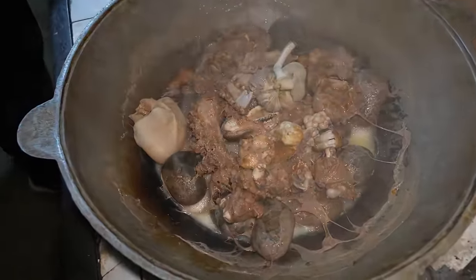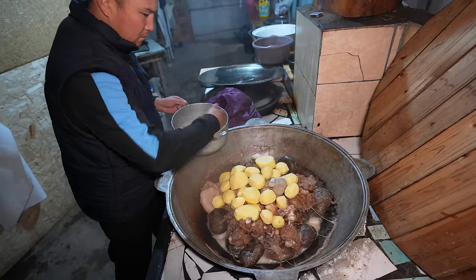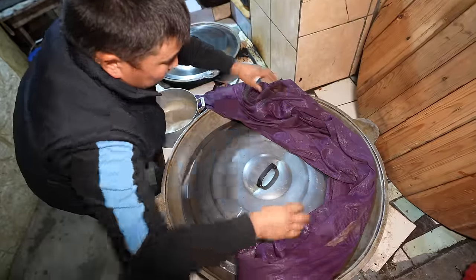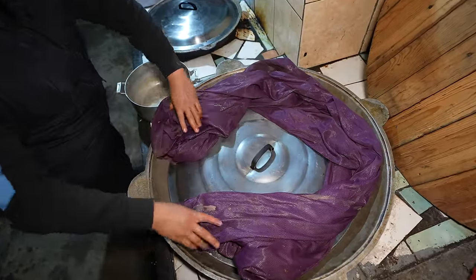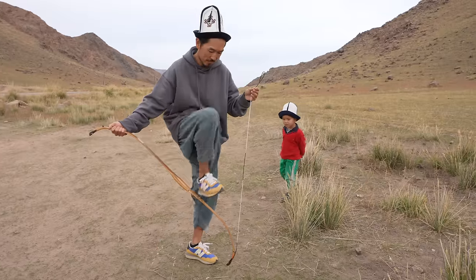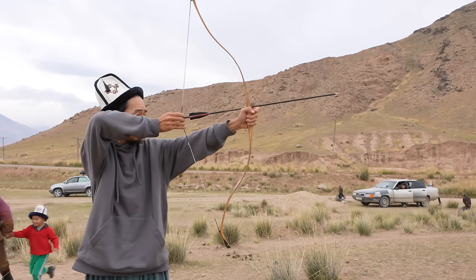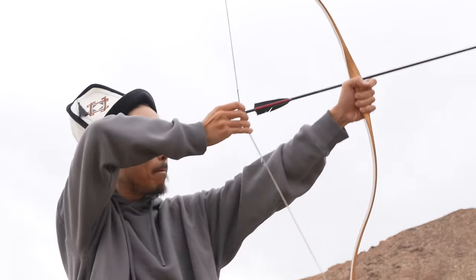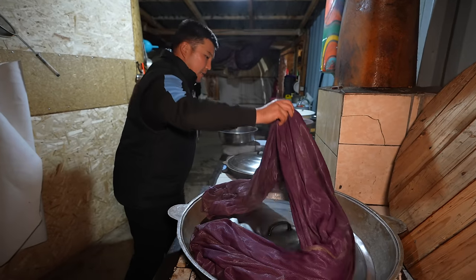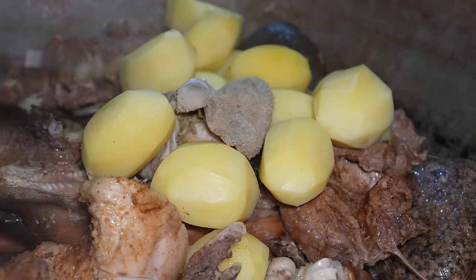An hour later, he lifts the pot's cover and adds a dozen of potatoes to it. Afterward, he seals the lid and covers any gaps with a damp cloth, then continues to cooking for an additional hour. Cooking is finally done.